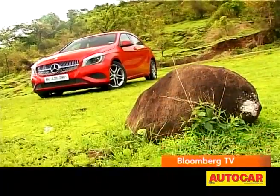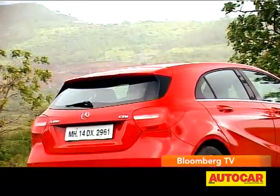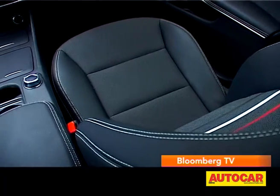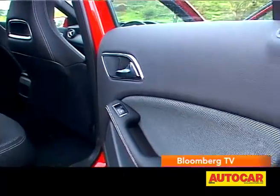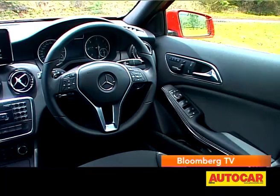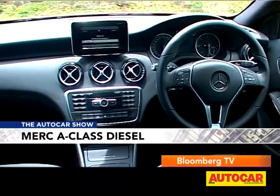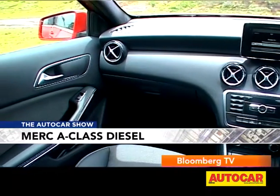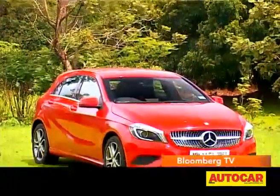Now, if you're going to be looking at the practical side of things, just remember, the A-Class's boot won't be able to store too much luggage, especially with the space saver sitting right there, and the rear seats are a bit cramped. The A-Class also misses out on some basic features like climate control, and since this diesel variant is only offered in the lower style trim, it also does without the panoramic sunroof.